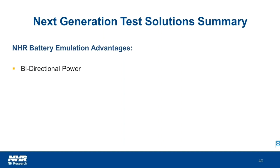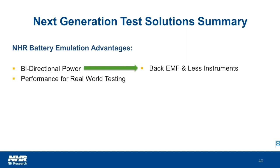To summarize the benefits of using battery emulation for propulsion testing, bidirectional equipment eliminates the risk of back EMF and reduces the amount of instruments that you need to control during testing. Battery emulators allow for high performance transients and for recreating real world conditions using that series resistance. You're also able to get that fast transient to characterize high speed events.